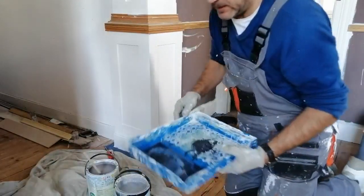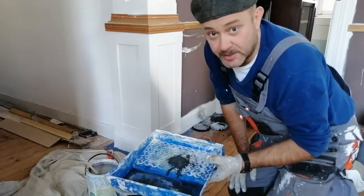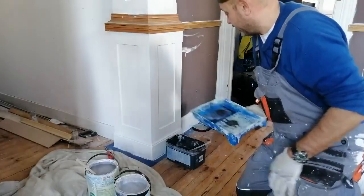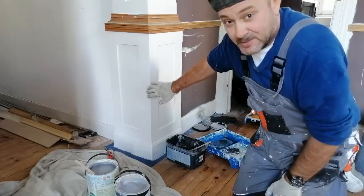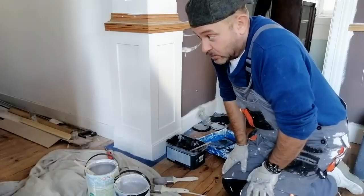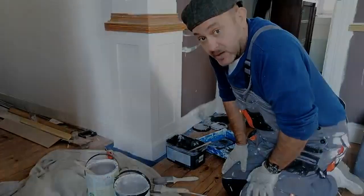We've got a roller tray, which I'm going to use to mix up some colours. If we need to change those tones slightly, we can add black to the grey to get it to a darker grey. And then finally, once the final effect has been put on, some emulsion white, just to do some highlights to the veins. The final job will be to then apply a few coats of clear water-based varnish.